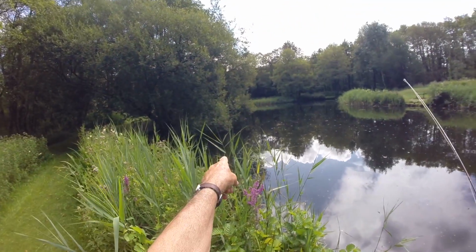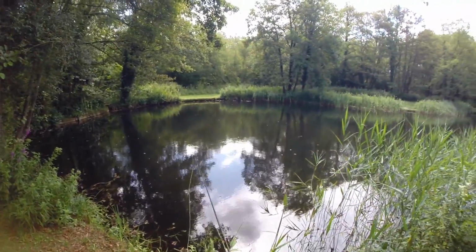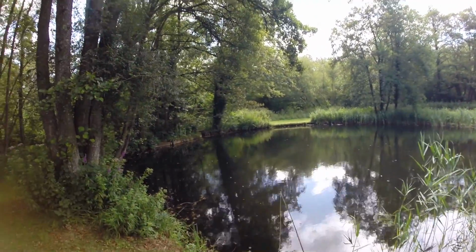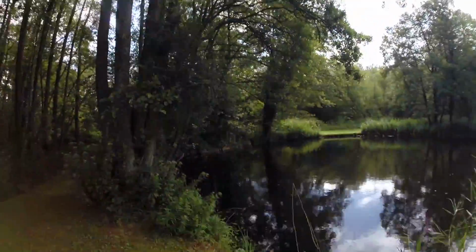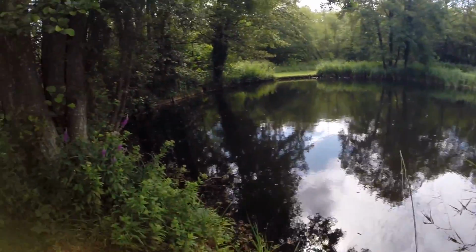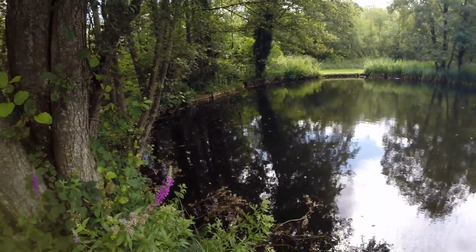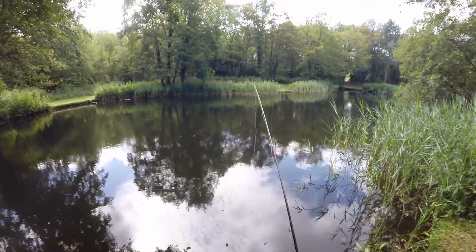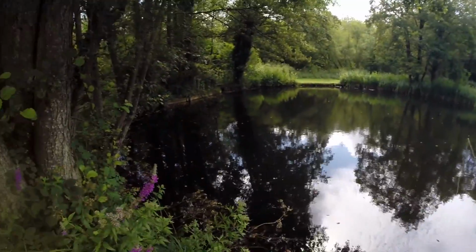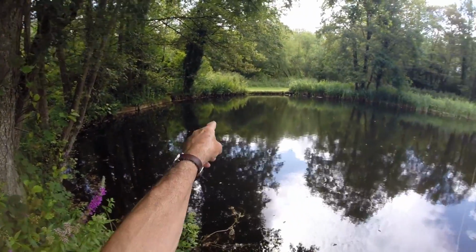I fancy looking in there. This looks a likely looking pool and not too bad for dead leaves. I wonder if there's different species of tree here. Why are there not so many leaves in this corner? Strange but true. I see no fish. I think I'm going to go along that shadow line there.